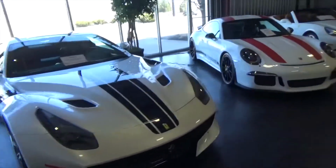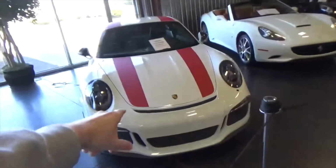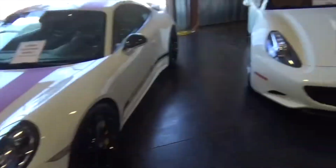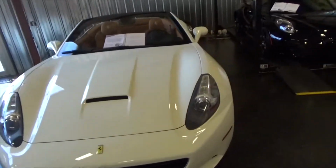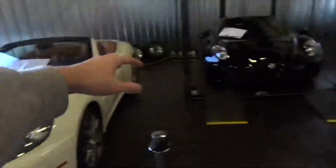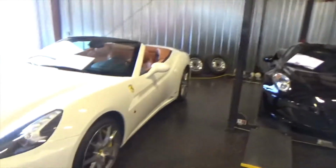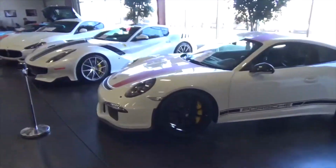Sitting next to the TDF is a California. And this is also owned by Ashcrest. It's in here all the time. I never see it out of here. Here's the California, but that was right over here, just tucked away in this back corner for several months, if not up to a year, and he just leaves it here.